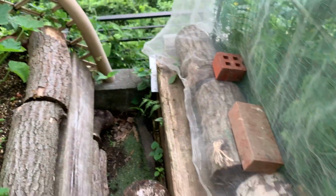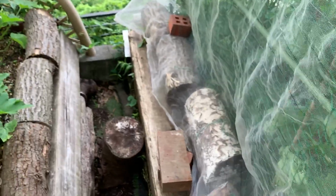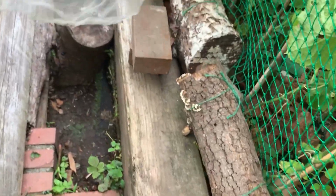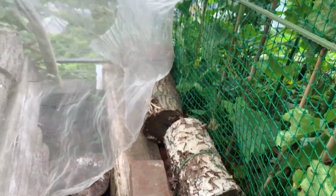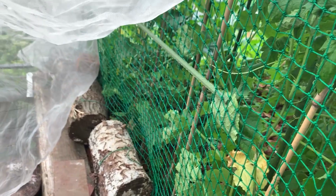And how are the cucumbers? A little bit hard to see. So let me move some of this stuff here. And let's take a peek inside. See what we can see here. Nothing ready just yet. Give this a good watering as well. So in the coming week we should have some more cucumbers. And hopefully in the coming week we'll have some ripe tomatoes.